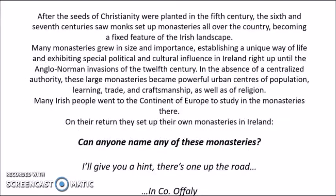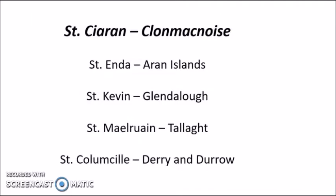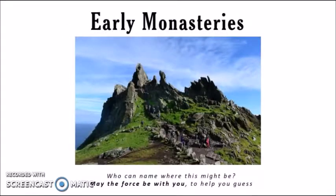In an attempt to relate potentially new information to the class group, I placed and posed specific questions with accompanying visual and oral hints, such as naming an early monastery, like Clonmacnoise, which was only a couple of miles up the road from the school, or using the recent press regarding the filming of Star Wars as a hint for naming the location of another.